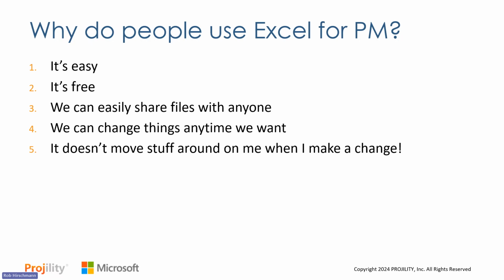Also, one of the reasons a lot of people use Excel or default to Excel is because it doesn't move things around when you make a change to your schedule in any way. So if I go make a change to 3 or 4 or 5 tasks or dates, it isn't going to flow down and change 5 or 6 dates after that. Unless you've built some very unique logic into your Excel sheet, it's not going to do that. And a lot of people like that. It means they have full control over their work plan or their schedule.